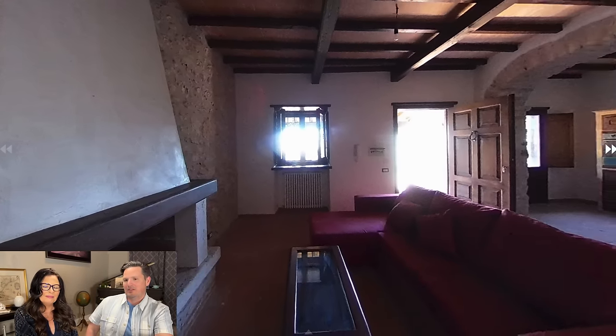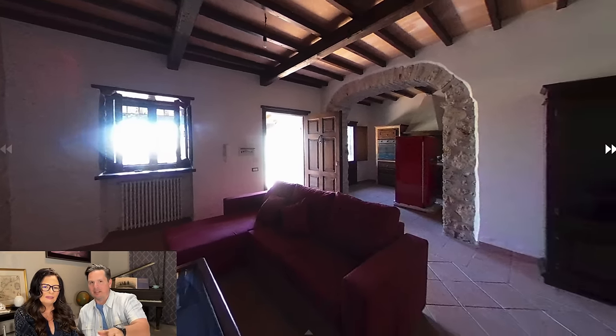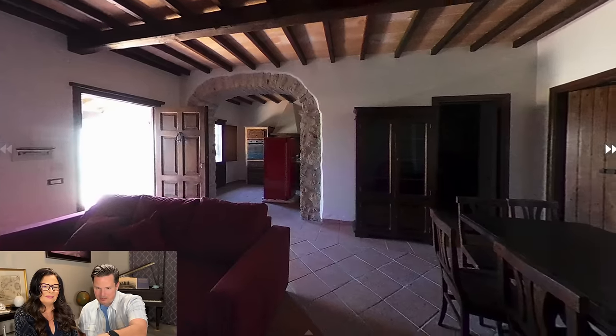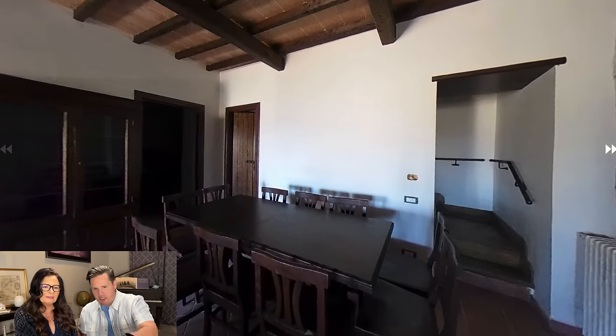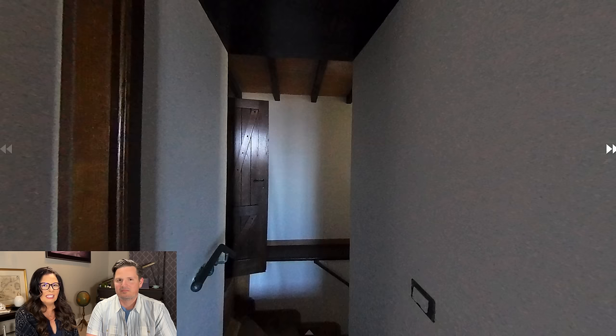Okay, check this out. You can see how it's open living there. I mean, this is cute. There's the bathroom door. Yep, full bathroom. And we're coming up to this staircase. Let's go up that staircase and check it out. When you get to the top of the stairs, then you're in this hallway.